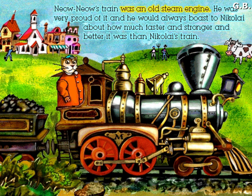Niao-Niao's train was an old steam engine. He was very proud of it, and he would always boast to Nikolai about how much faster and stronger and better it was than Nikolai's train.